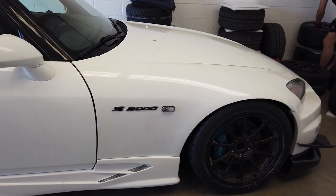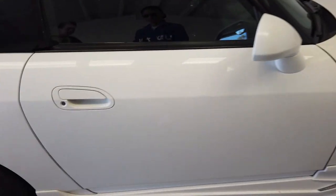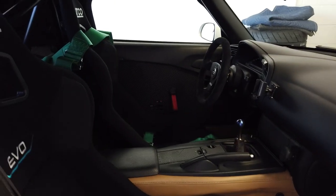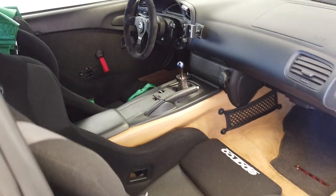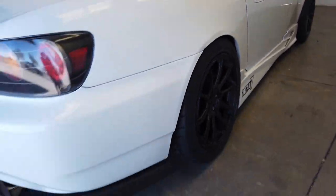Yeah. It's a Voltex body kit. Yeah, it just has a Voltex aero, so it's got basic aero, AST two-way suspension, and that's about it. Right on. And interior still got everything. Sparco seat, steering wheel. Let's go.